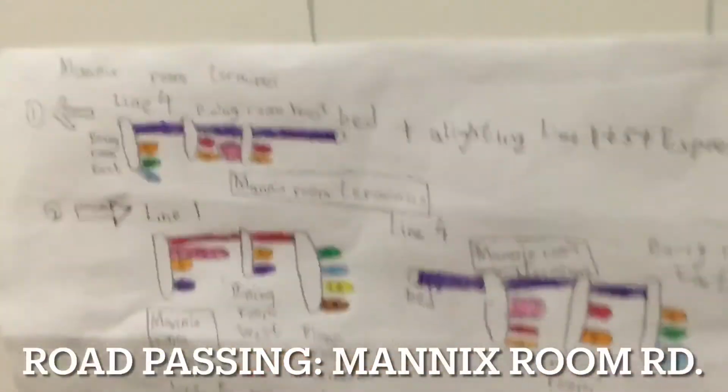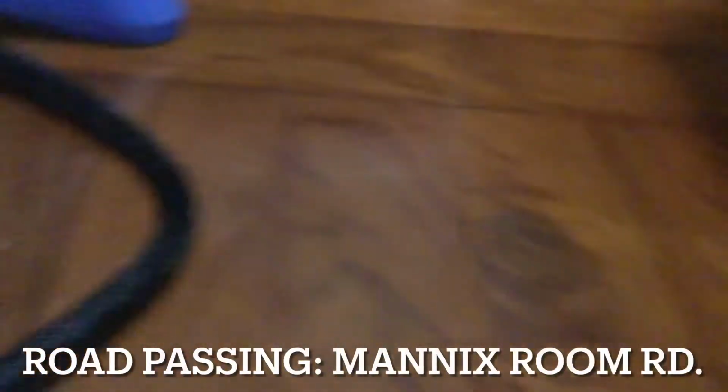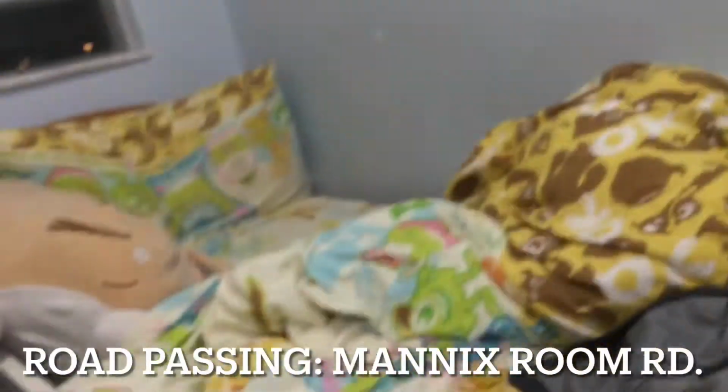Next station on the line is Manix Room Terminus. This is my room, the terminus. The terminus has line 4, line 1, line 5 and the express route. Next station on the line is Bed Station. Now this station is right next to my bed. So that's why I call it Bed Station.